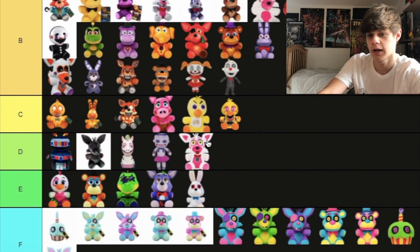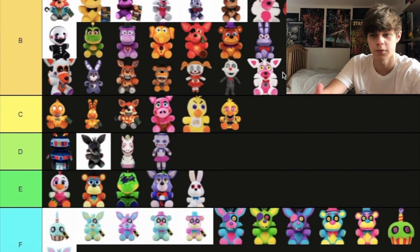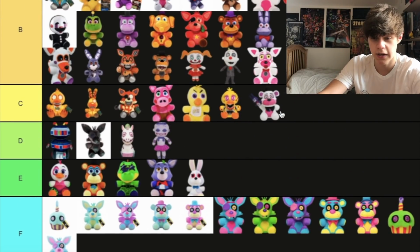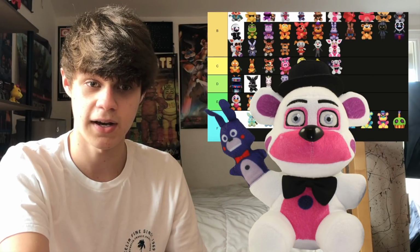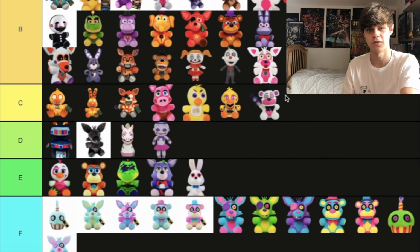Funtime Foxy, it's alright. I mean, it's pretty accurate, but there is some printed on color on it. It's pretty good plushie though. Funtime Freddy, so I'm gonna put him at C tier. He's a little strange looking, just like Funtime Foxy, with some printed on colors on him, but the main thing is his eyes are very strange. Bonbon's alright, but I mean, it's not that good of a plushie.